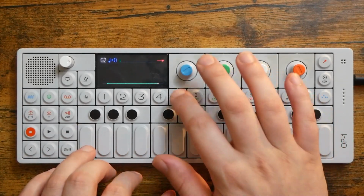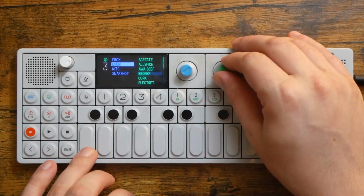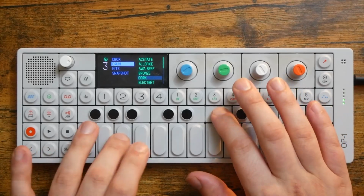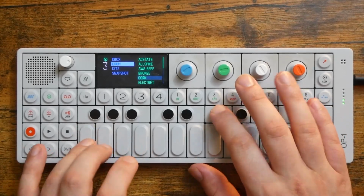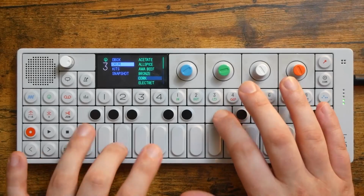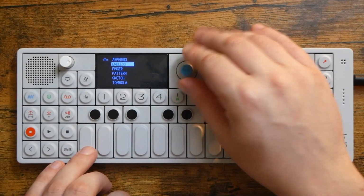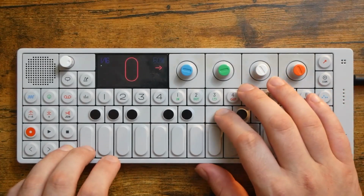Should we go ahead and make something on this real quick? I don't know, just like a little groove or something? Let's go ahead and pick a drum kit. Yeah, that's pretty cool. Let's get a sequencer going here. Let's go to Endless, and let's put something in here.